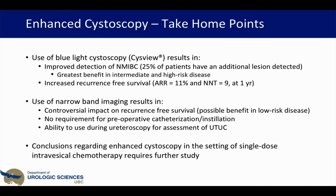The use of narrowband imaging results in a controversial and questionable impact on recurrence-free survival, possibly a benefit in low-risk disease. Benefits being there's no requirement for preoperative catheterization or installation of an agent. There's also the ability to use narrowband imaging during ureteroscopy for upper tract disease. Conclusion regarding either of these in the setting of single-dose chemotherapy does require further study, however.